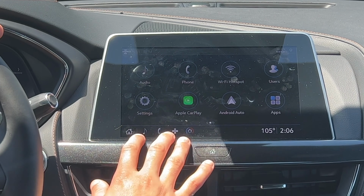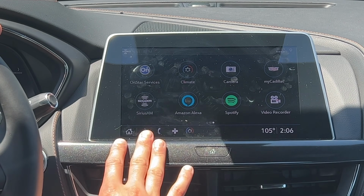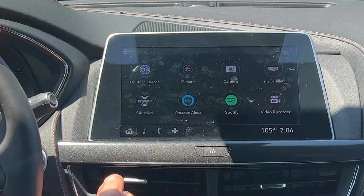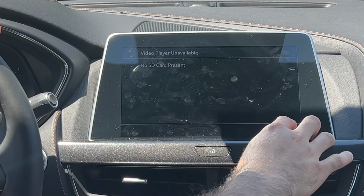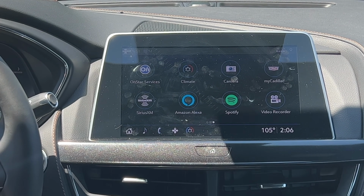But here's your simple layout. Nothing too out of the ordinary. We've seen this layout multiple times on video recording. No SD card presented. I guess this car does have video recording capabilities. It's just the SD card is not located here, which is interesting.